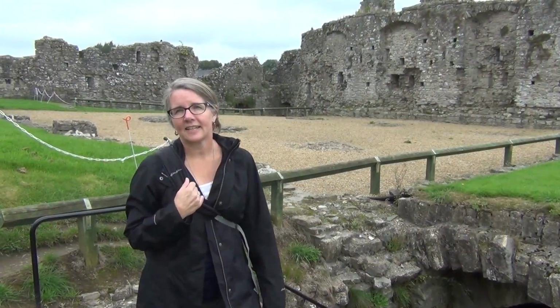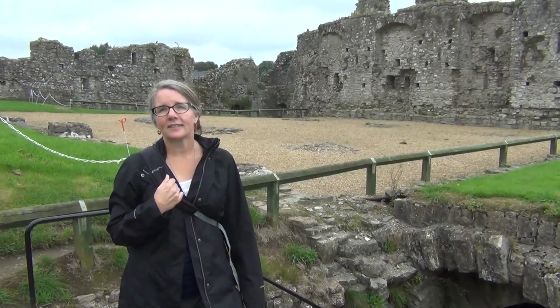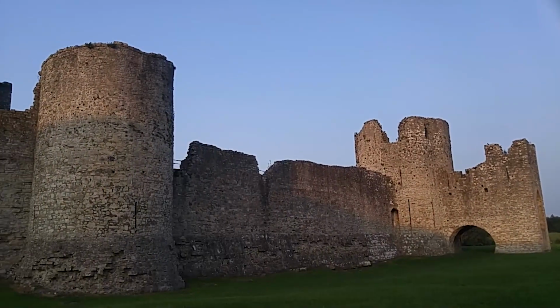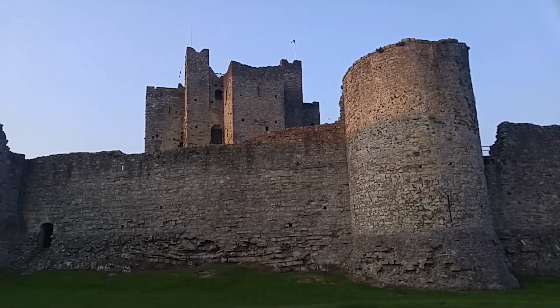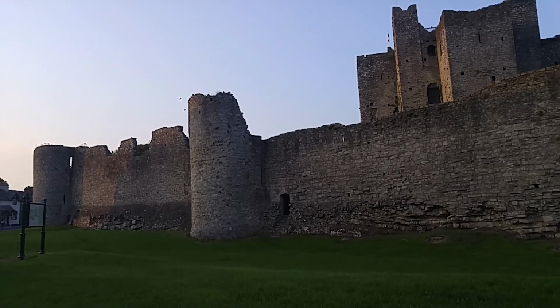I'm here inside the Bailey at Trim Castle. This was the castle in this region of Ireland. It was built by Hugh de Lacy and his son Walter in the 12th and 13th centuries.